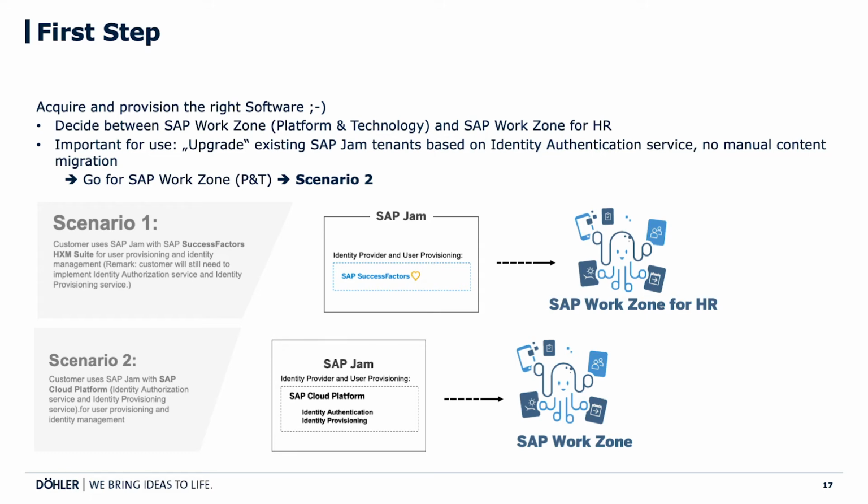You might already have workflow licenses in the cloud and IaaS and IPS, and maybe also mobile services, then you can go for that. And you can go for scenario two as well if you already have Jump running on the new stack on IaaS and IPS. Scenario one would make more sense if you're running Gem on the BizX platform from before. If you're not too much into that topic, please get in touch with your SuccessFactors and Gem experts to see what really makes sense for you.